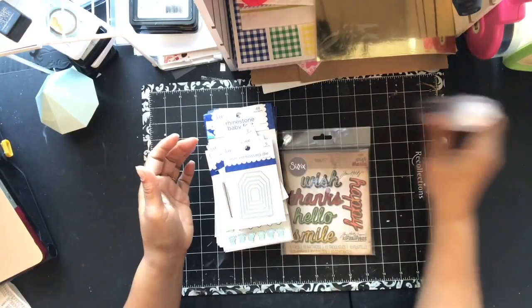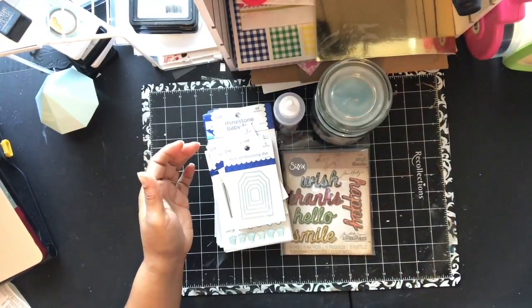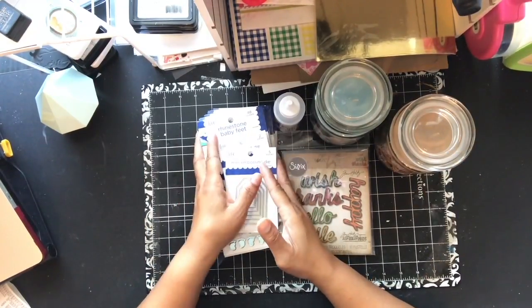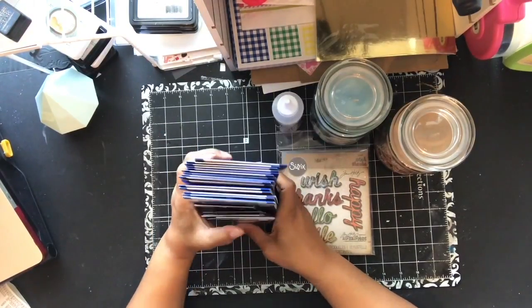So anyway, that is my haul from AC Moore's, and I also like the fact they give you a rewards coupon for like 10 bucks that you can spend on anything as long as it costs 10 bucks and 1 cent. So hopefully I'll be getting that soon.